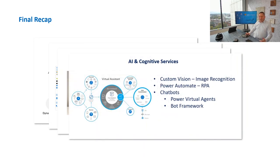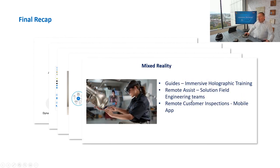AI and cognitive services: how quickly and easily RPA and chatbots can be created using low-code platforms like Power Automate and Power Virtual Agent. And then finally, mixed reality, and how it provides an 88% improvement in first-line support and a fourfold improvement in training knowledge retention by end users.